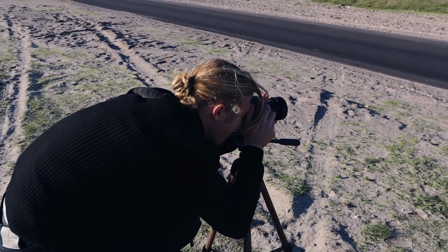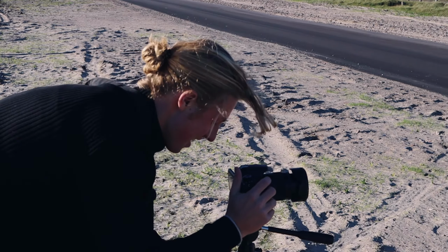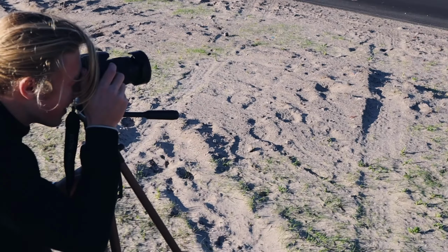Setting up the big guns. Hey, yours is bigger than mine. You got a bigger one, boy? Oh, shit. Oh, damn, son.